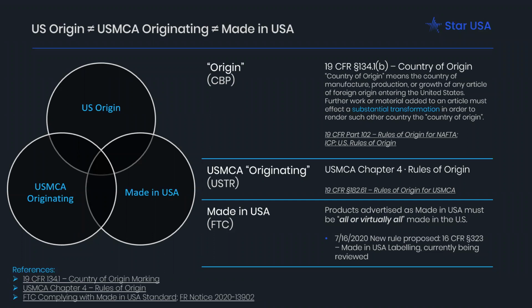And the same thing applies to made in USA. It's a different standard that we're applying. Just because a good is originating under USMCA does not mean it qualifies for made in USA. Under the made in USA terms, they have an all or virtually all requirement in order to be able to be marked with made in USA. So these are different standards, and I want to eliminate the confusion. And we're only talking about USMCA originating today. We're not going to go into the details on the others.